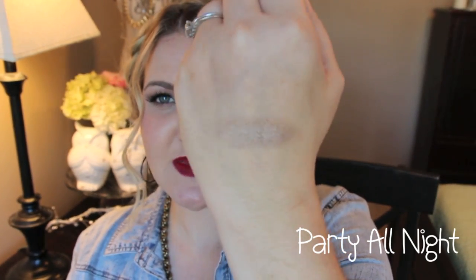It's really nice because it's not too dark. It's subtle. This would be one of those if you laid down a Color Tattoo from Maybelline in Bad to the Bronze and just layered this on top of it and some mascara, it would be a complete look. I love this shade, definitely for the metallic lovers out there, and it's so inexpensive. You can find it at your drugstore. I think it's $1.99, I believe. But love this shade in Party All Night. So there is the swatch.